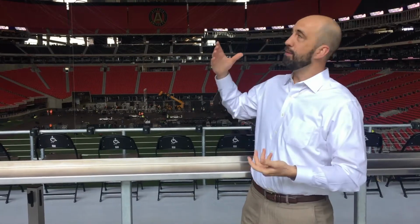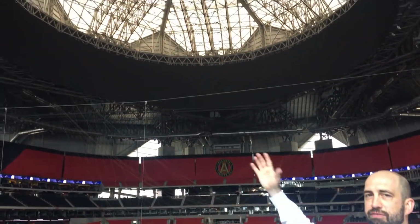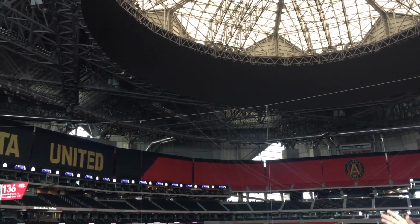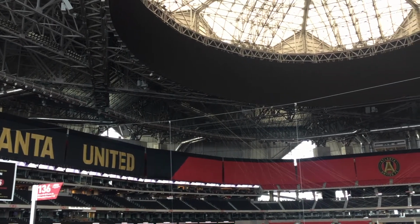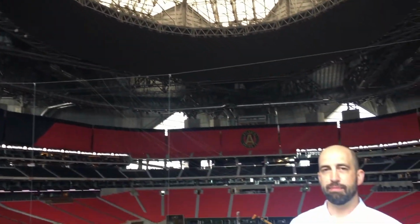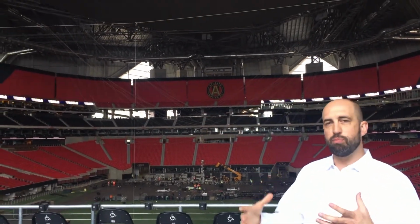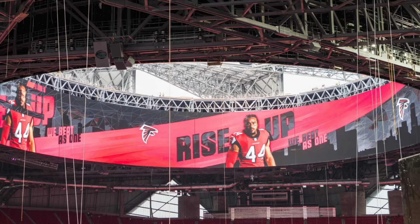You can see on a stadium like this, these are very long spans. Long spans for stadiums like this are a very special kind of design and construction. And Mercedes-Benz Stadium is a very special building. There's a lot of features about this stadium that have never been done before. You can see the big black circle in the background. It's more of an ellipse, but that's the largest video board in North America. I think also the largest video board in sports.